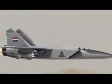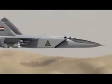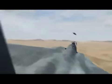Because of the big burner plume coming out of the airplane, I chose to select a heat-seeking missile, an AIM-9 Sidewinder. When I selected that missile, I got a good tone from it. I uncaged it to make sure the seeker is tracking his burner plume. But the Iraqi pilot is well versed in countermeasures. The missile tracks true to the target, and the MiG-25 puts out flares and decoys the missile.